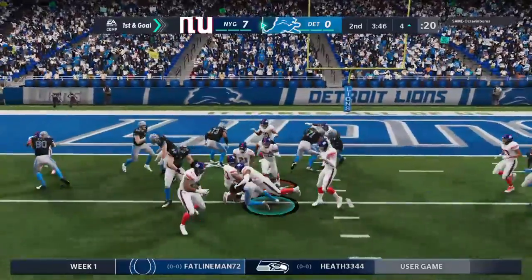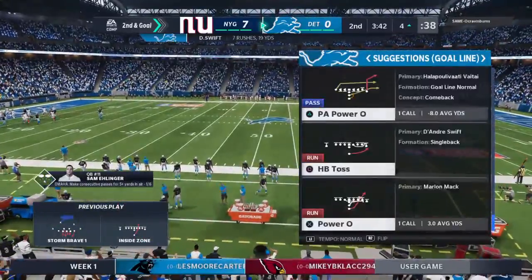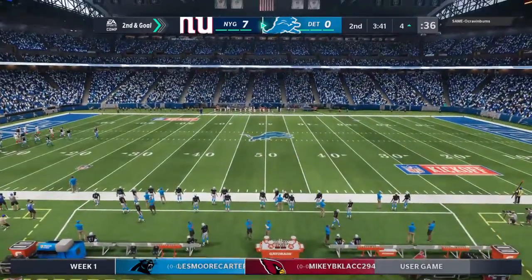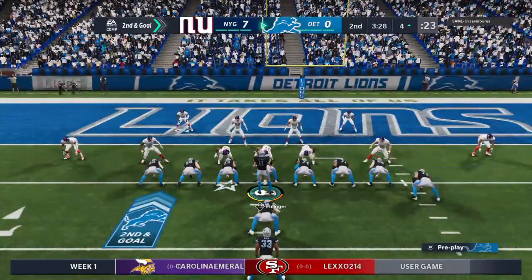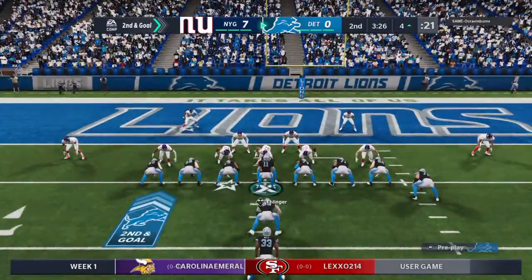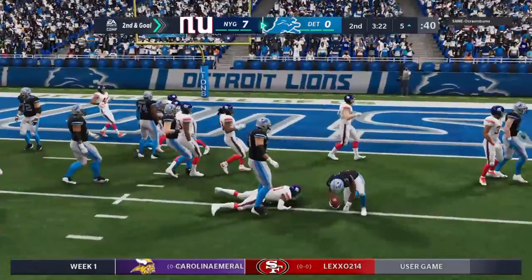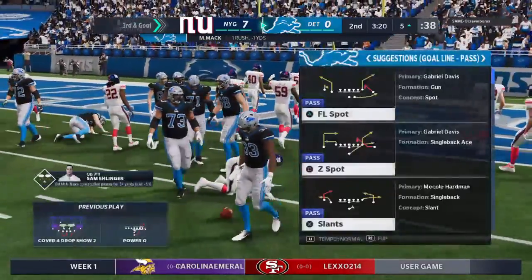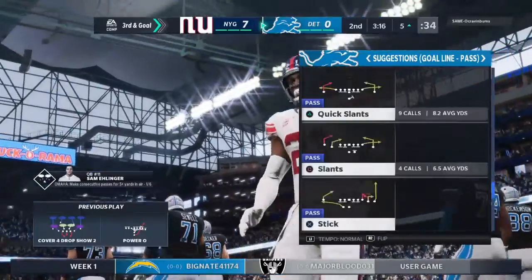Here's Swift. And he's maybe going to get this back to the 4, but that's about all. They'll say no gain on the play, and it'll be 2nd and goal. Line of scrimmage, again the 4-yard line, 2nd and goal. They'll run it here. This is Marlon Mack. And he'll go backwards, losing yardage to the 5. That backs him up 1 yard and brings up 3rd down.